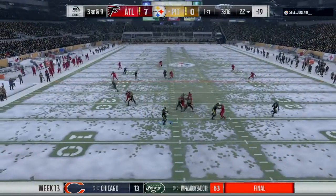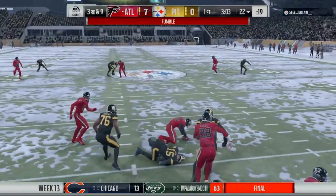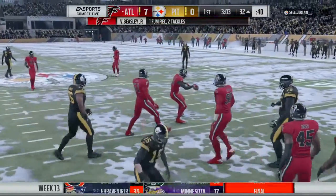Throwing on 3rd down, Luck. And an alley to run. Now a hit, and Luck lost the football. It's out. And the Falcons say they have it.